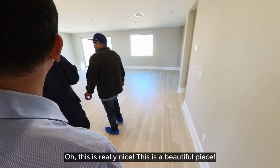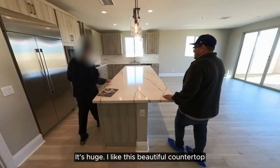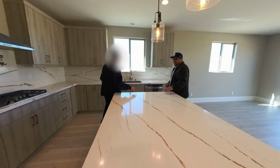Oh, this is really nice. It's a beautiful piece. It's really huge. I know, with this beautiful countertop. I really like this one.